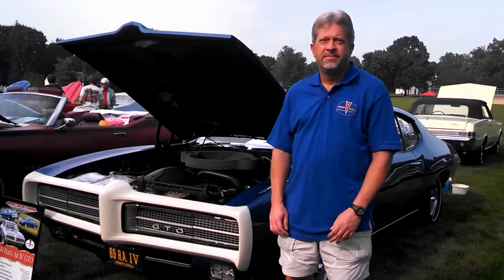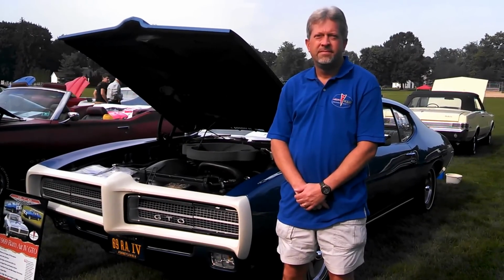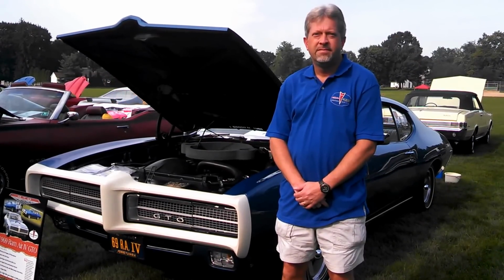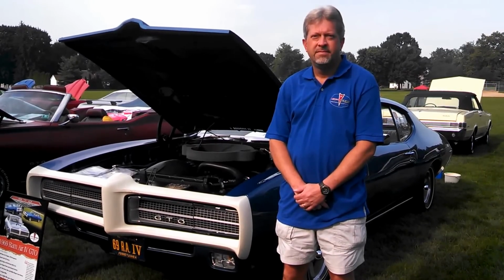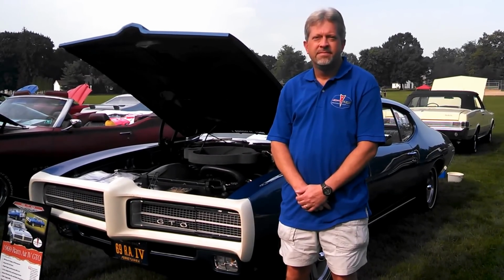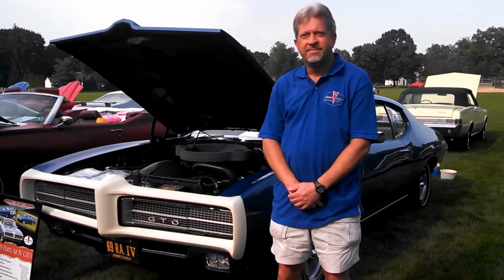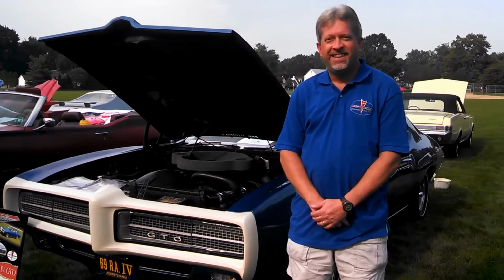NortheastWheelsEvents.com at the Susquehanna Valley GTO Pontiac Show 2014, and I am with Wilson Wolf III, who has a very unusual 69 GTO. It's a Ram Air 4, and yes, he even noticed the bumper is a little bit different color, but we're going to find out all about that. So, do tell us the history of your car, please.